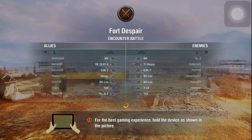Have to do a little bit of flanking if we're attacking the tier 5 opponents. Well, let's get into it.